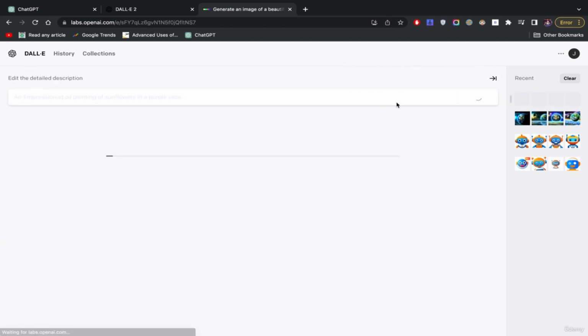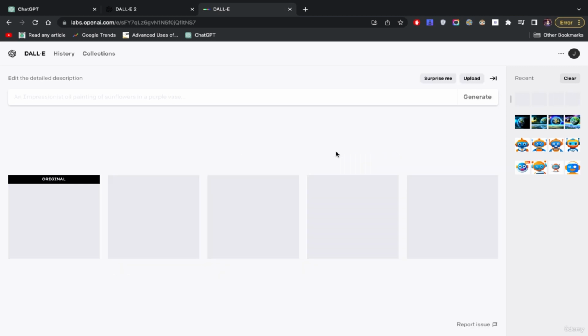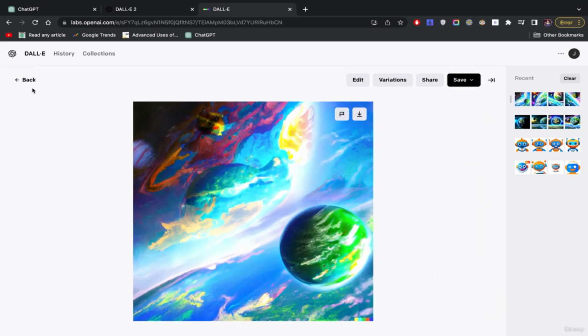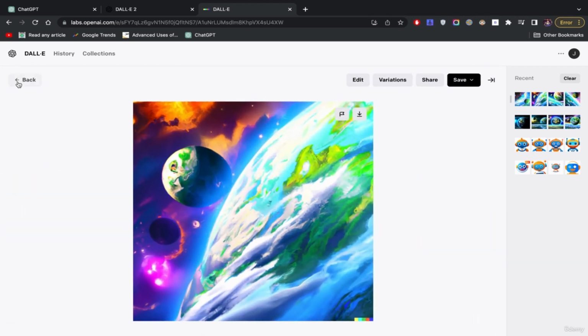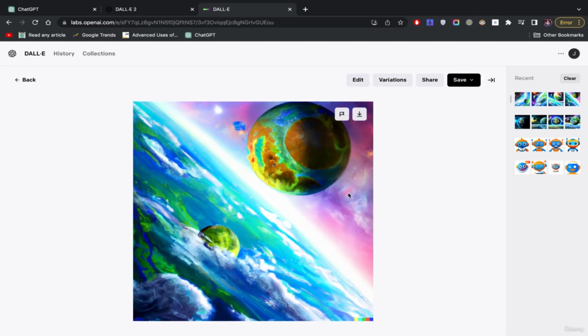What I can also do is ask for variations, and it will give you a few different versions of what you already generated. So say, for instance, you don't like that one, or you just want to see it in a different light. There we go. So this is a nice looking planet, very vibrant. I can see this going on a T-shirt. I can see this being a background photo, an Instagram photo. The opportunities are truly endless.